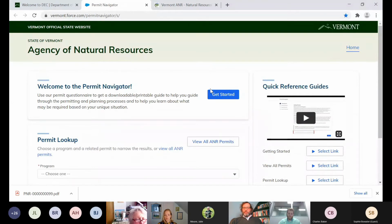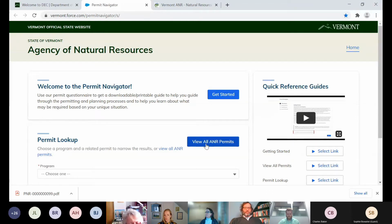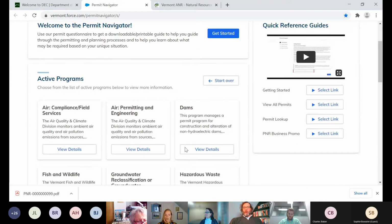This is the homepage for the Permit Navigator. Before we move on from this, just point out a couple of things. You see that Get Started button. Below that is a place where you can look up all Agency of Natural Resources permits and get information about each of them. So if, for example, you don't have a location yet, or you just want to find more information about a permit that you heard about, this would be a great place to go to look it up.